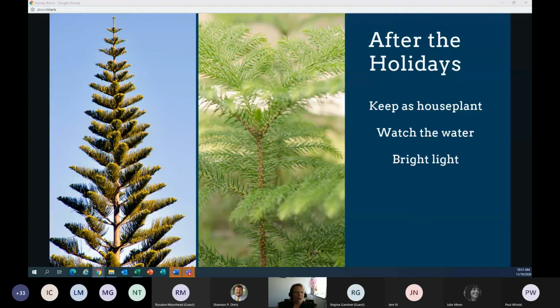I have seen these down in Galveston before. I didn't realize it until I saw this photo because they're really identifiable. But after the holidays, we recommend definitely keeping it as a house plant. Any more north in here, definitely. But even in Houston, I think it's going to do better as a house plant. When you move it outside, that change in light can really stress it out. So just make gradual changes to get it outside.